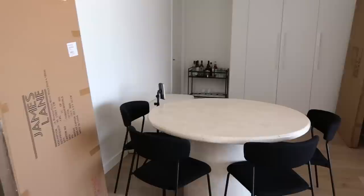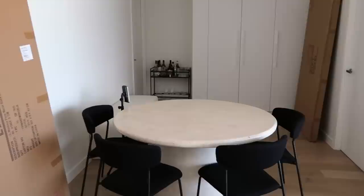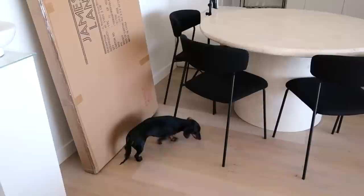So at least I got something. Something's better than nothing. The mirror's just arrived. That one isn't going there. It's going in the spare bedroom, but this one is going here. So I'm just going to unbox them now, actually. Rumi's just investigating.